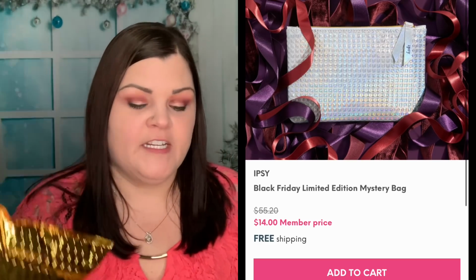Okay, you guys, so these 3 gold bags just arrived. These are from IPSY and these became available on Black Friday. And it said that they were valued at $55.20, but they sold them for $14 each. 3 per person is the limit of the maximum amount that one person can purchase.